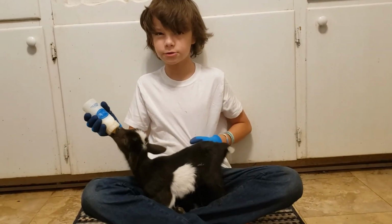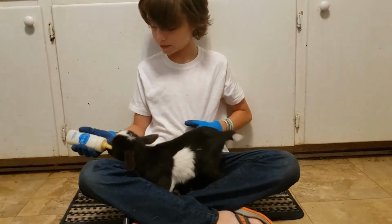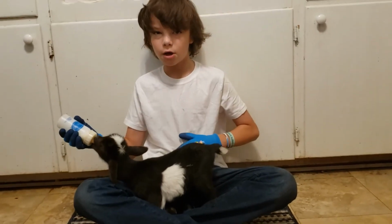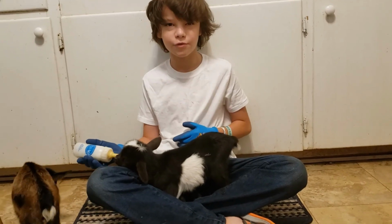So baby goats also have an esophageal groove that allows milk to go to the abomasum directly for easier digestion and to keep it from souring.